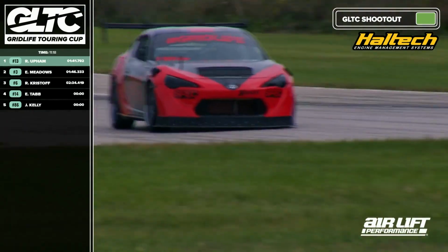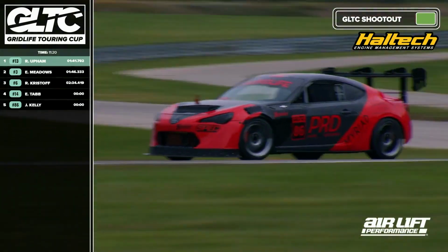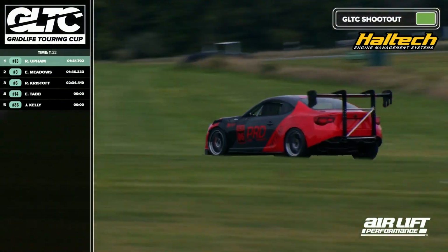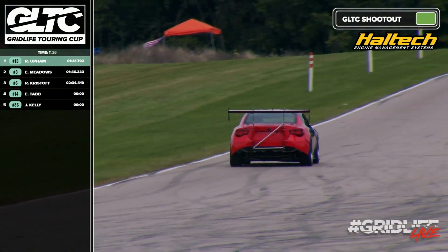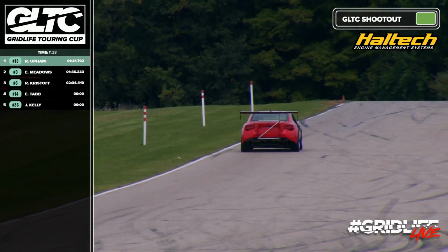Packs her up and sends it down into turn number two. A little shallow, a big slide. He's getting after it right now. We saw that car moving around through turn number one all the way out to the edge of the racetrack, now slamming through the gears to get down into turn three here.